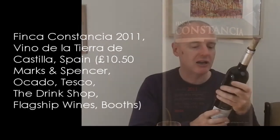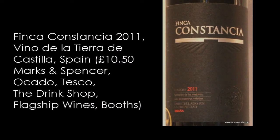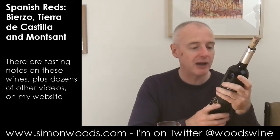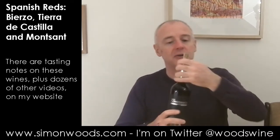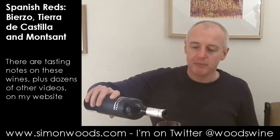Wine number two, Finca Constancia, Corseca 2011. So we're near Toledo here, pretty much in the middle of Spain. Grapes, a cocktail of them: Tempranillo, Cabernet, Syrah, Cabernet Franc, Petit Verdot and Graciano. Let's give it a whirl.